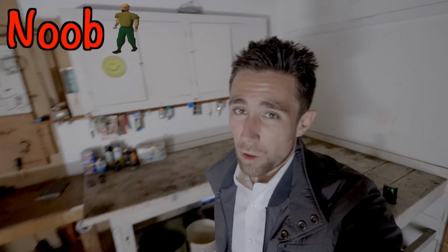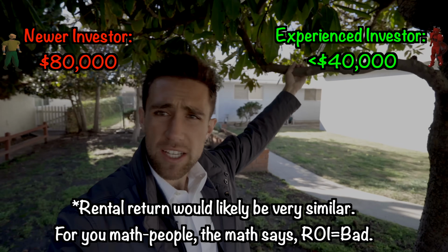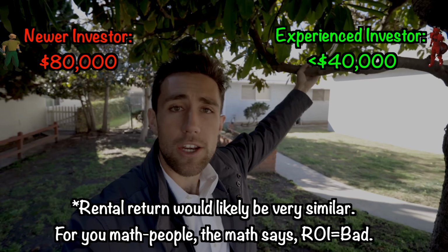Newer investor sees cool workbenches. Experienced investor sees who's gonna take care of these mattresses and all this old junky paint. So there you have it. Newer investor probably spends $80,000. Experienced investor probably spends under $40,000. Why? Because experienced investor is not making decisions like a newer investor is.